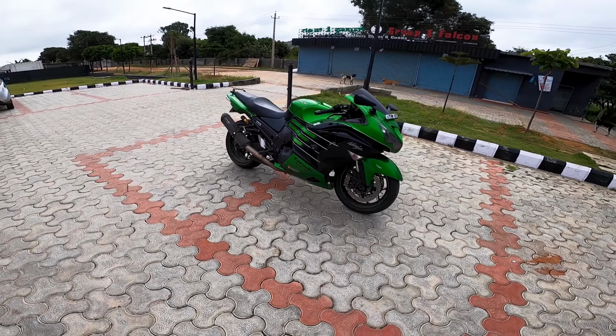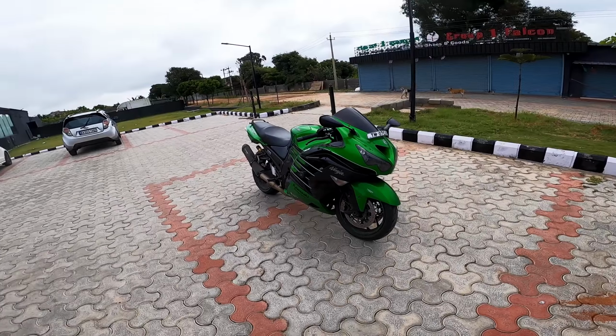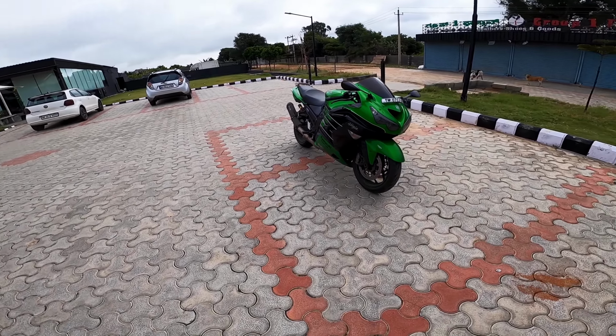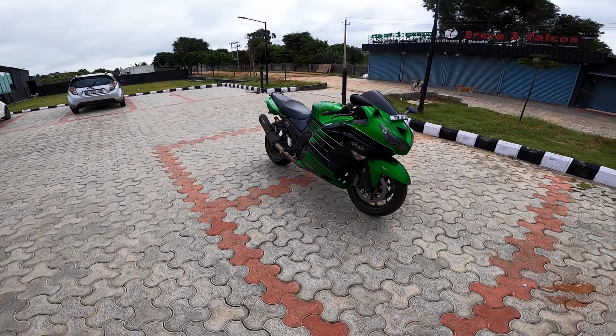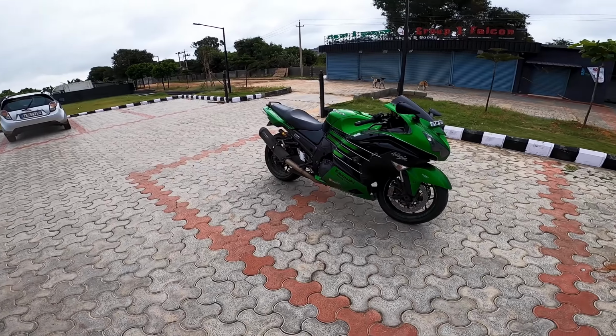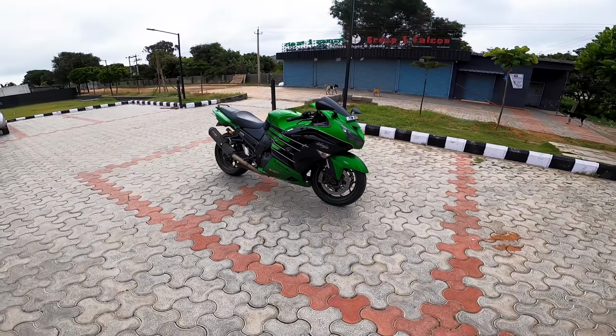I really got astonished to ride this motorcycle because it's so easy to ride. It looks like a ship, but it handles like a boat. That's my feel. Even though it's so huge, I'm able to ride this motorcycle very comfortably inside the city and on the highways. It's a hyperbike.